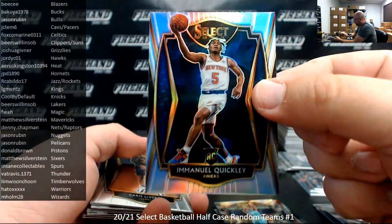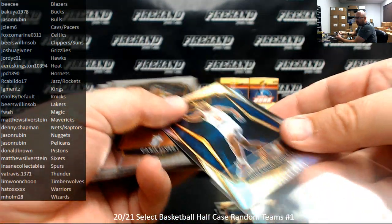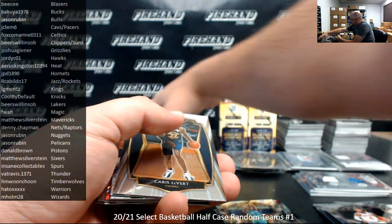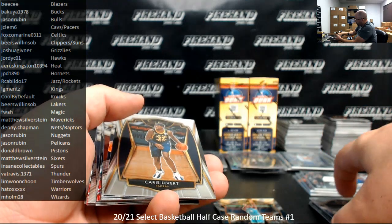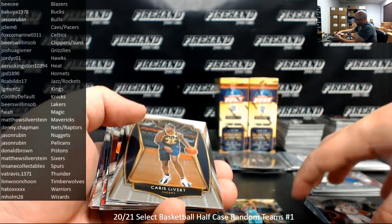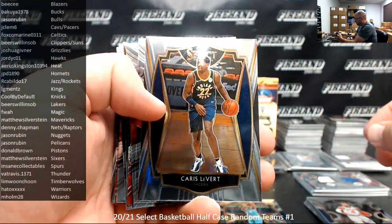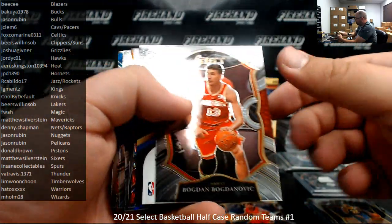I got a premier level silver rookie there, Immanuel Quickley for the Knicks. Cool by default. It does not. The only products that have Logoman Bounty are Immaculate, Flawless, National Treasures. I think that's it. I think it's just those three products. I think Spectra. Last year they started introducing Logoman in Spectra.